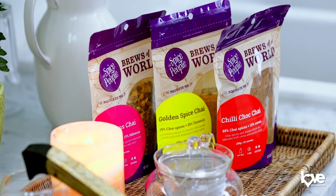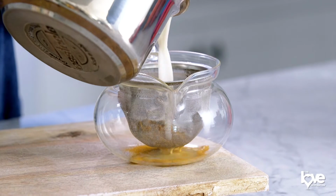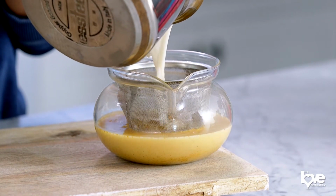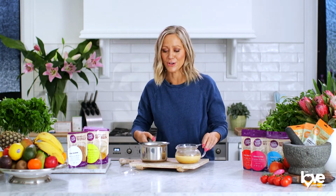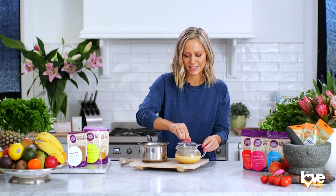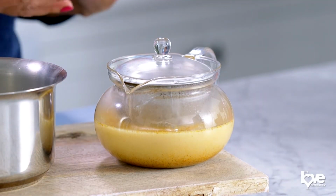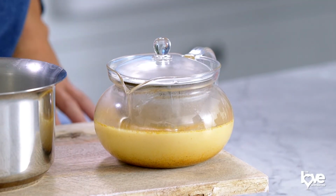So let's pour in our already hot almond milk. Look at that color already. I love turmeric. Now, this only needs to steep for about 2 minutes, and all that flavor is going to infuse. You could also froth this up if you like in a little bit of a sort of cappuccino fashion, but just as is, this is absolutely delicious.